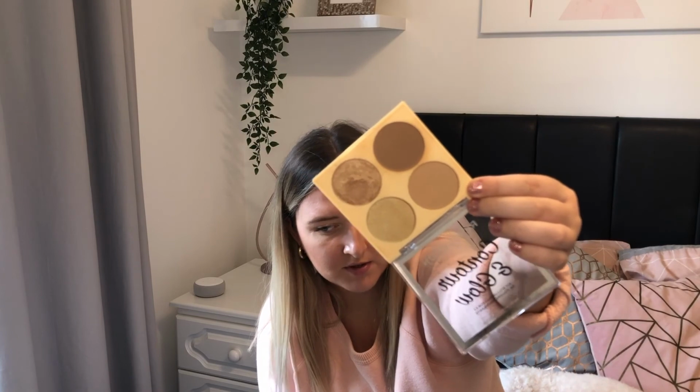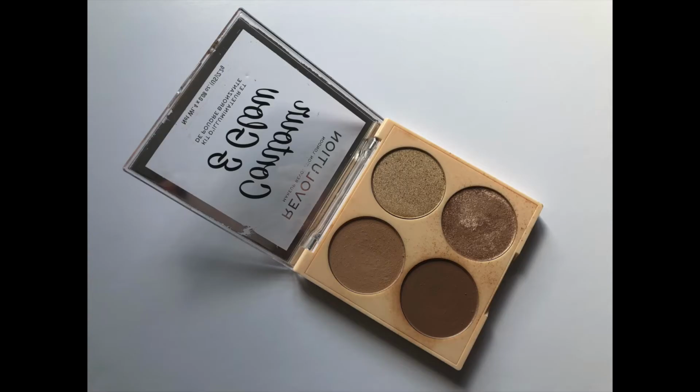Then I have actually used this one, the Revolution Contour and Glow. I actually bought 2 of these and I used one in a giveaway, the giveaway I did with Lucy. But yeah, that's really nice, that one, I love that. I do use that highlighter quite a lot, and the darker contour shade as well.